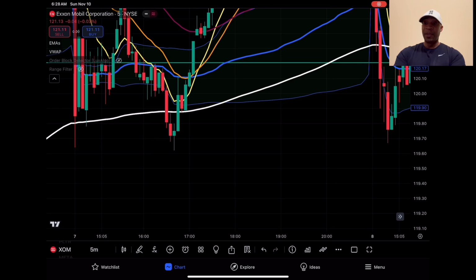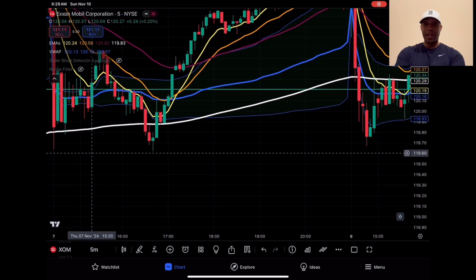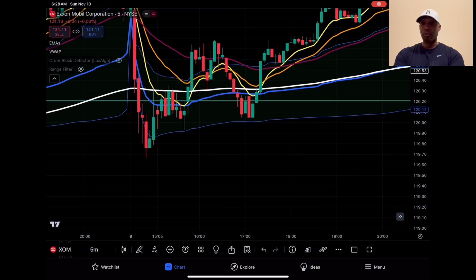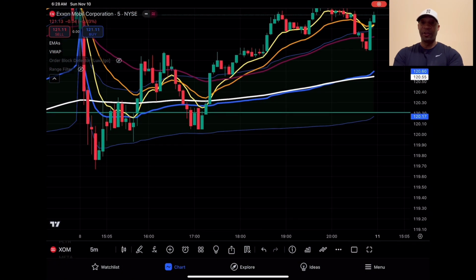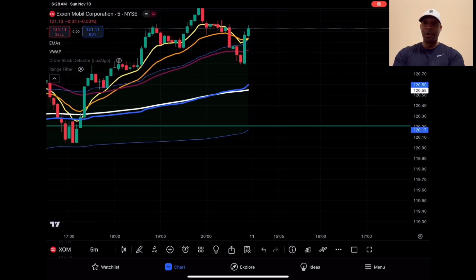As you see, they got rejected from that area 3 different times. You got that bottom, that bottom, that bottom right there. That'll be a quadruple bottom if they hit that area right there. However, if they break through that level right there, expect a massive downhill push.